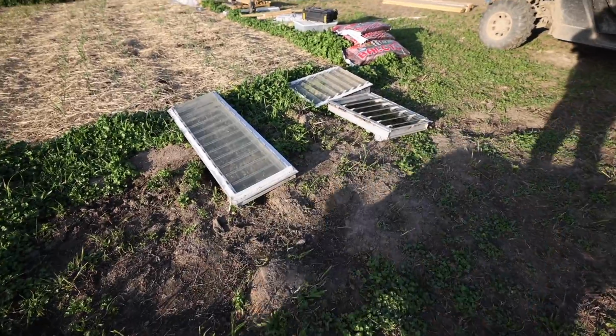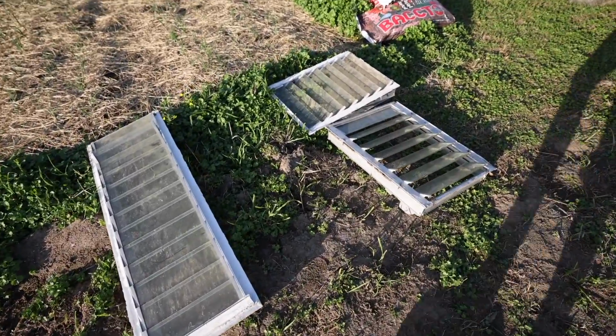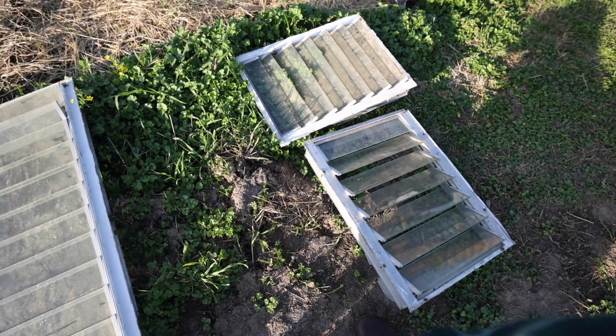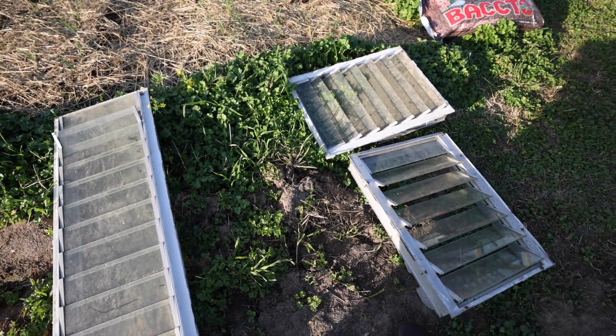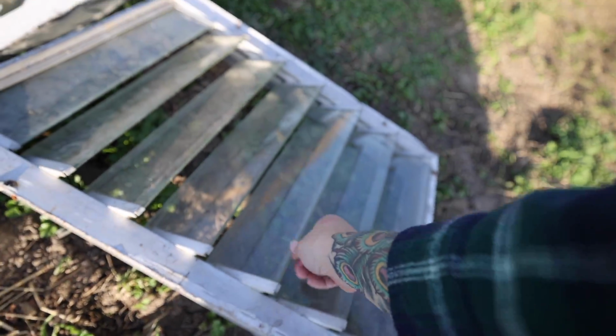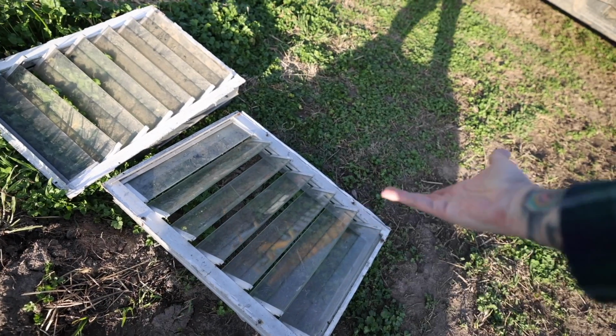All right, here is the greenhouse. So you can see we have some of the windows laid out here. These jalousie windows are ones that Maya's dad had pulled off a job, and they're pretty cool windows. They have the little shutters. They're called jalousie windows. We actually had those when we built our last window greenhouse in Arkansas.